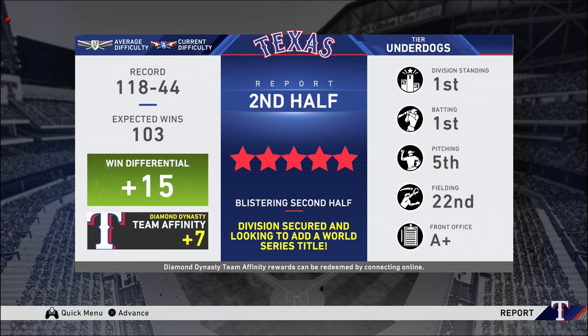And again, remember, your dynamic difficulty reward gate is based off of the average difficulty during that period. So in this case he earned 7 Team Affinity, and that was based on veteran difficulty, which is the average difficulty he's played so far this season. To begin this campaign, I started at beginner, and by the end of the regular season, my current difficulty for my pitching and hitting was All-Star, which led to an average of veteran.